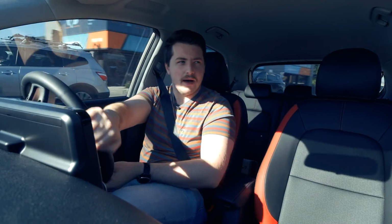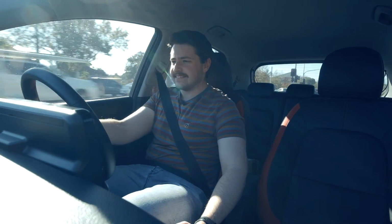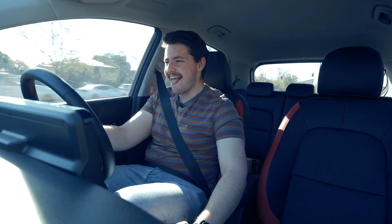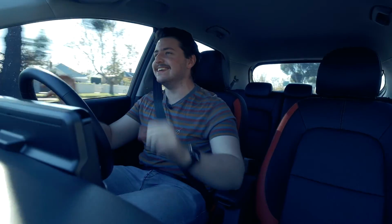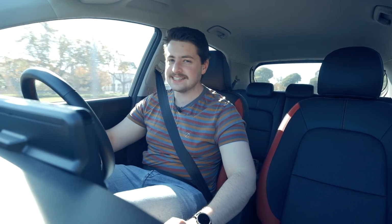Let's give it a bit of pep here. Yes, come on. 80 kilometers an hour. I love it. It's so much fun. And we will get on to how it drives soon. But anyway, back to the interior.